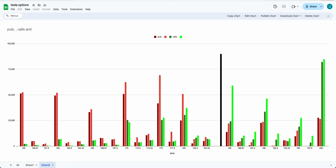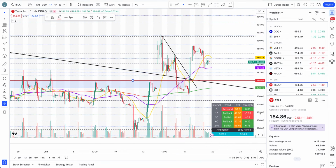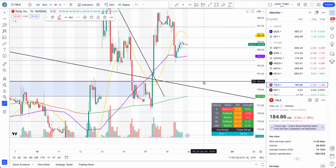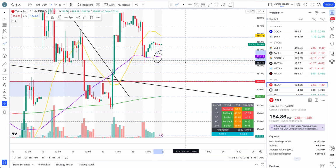All right, 180, let's start with that. So 180 is on the hourly interval down here, which is at a structural support area, also at our significant level. You can see behind that red line, there's a significant level marked by my indicator. Now, look, this put is only possible if Tesla breaks below the 50 hours moving average. It may come down there, but right now I would give it maybe 20% chance of happening.